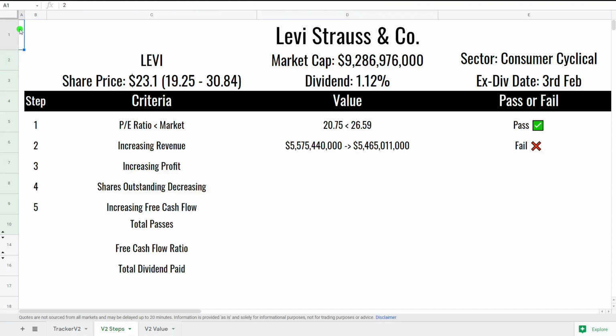Next, what we're going to be doing is looking at the profit, and the profit is the net income or the profit and loss for the company. It's total revenue minus total expenses. We want to see this increasing, and we want this to be positive.